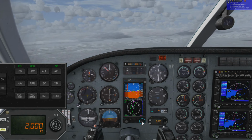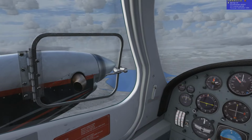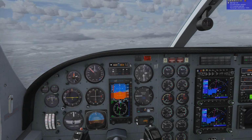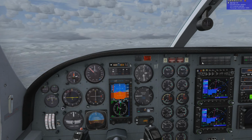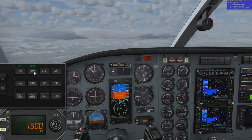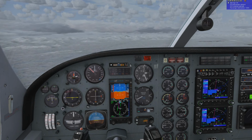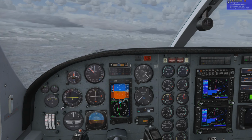For a second, it wouldn't let me click it and turn it magenta or cyan or whatever the hell that color is. Ah, man, this is gonna be hard to see. Yeah, it's not letting me do that now. Make sure I turned off the autopilot. Alright. We'll start falling out of the sky a little bit. Gears coming down.